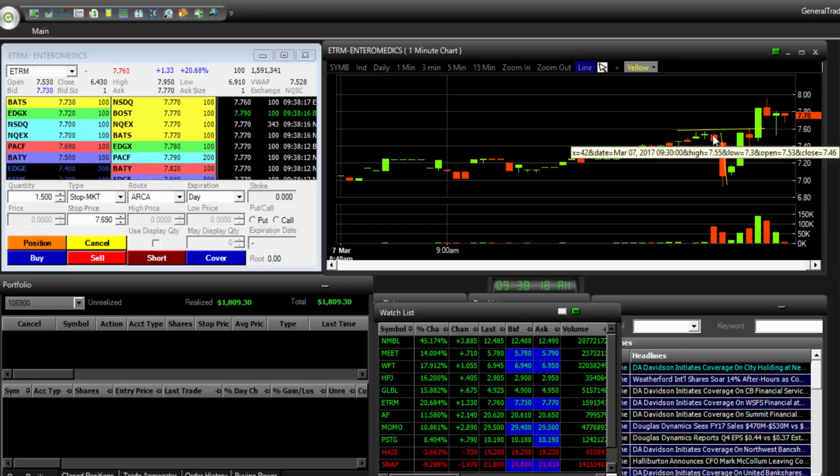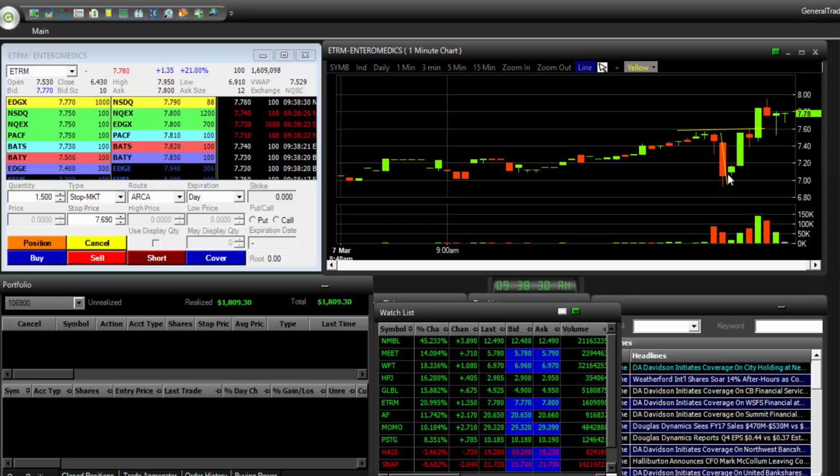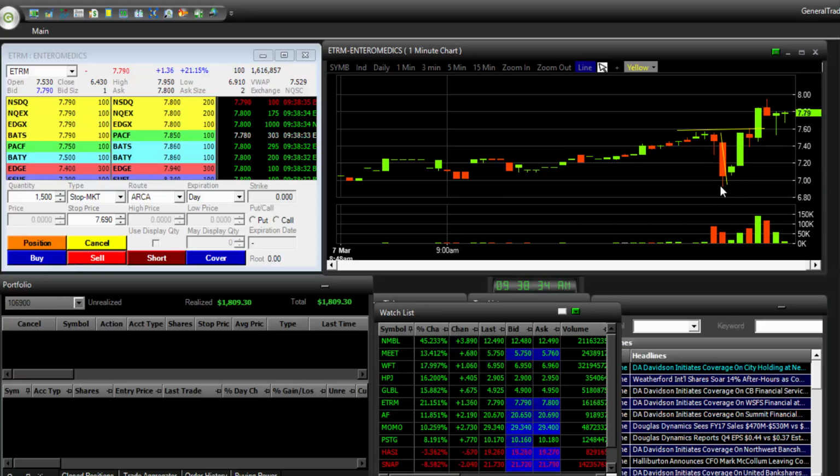I was a little bit more aggressive. You can see the stock is continuing to climb up, and maybe it will reach 8 again, maybe more, because of the high momentum trade, and I think I was managing it very correctly. Eventually I'm up by $1,809. This is the first trade of the day.